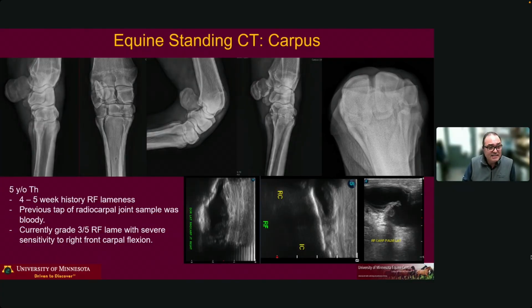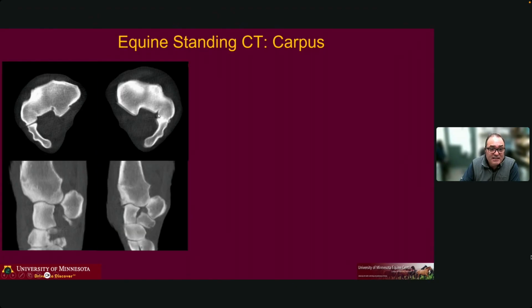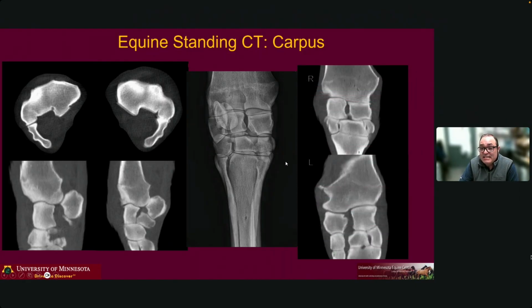So we went ahead and did some imaging, and you can see here how on the affected side, there was a pretty significant collapse of the joint between the accessory carpal bone and the distal radius. And when you go back and look at the x-rays, you couldn't even have a hint of that. This is a DP of that carpus, and you can see that it looks pretty good on x-rays. But when you look at the CT, and this is a comparison between the right leg and the left leg, you see a complete collapse of this joint. And there's no injection or no product that's going to help you with this. And this basically explained the severity of the lameness.